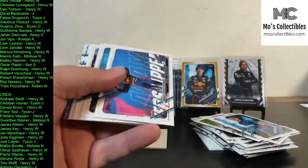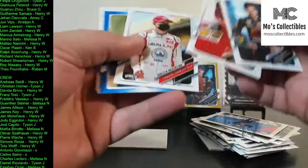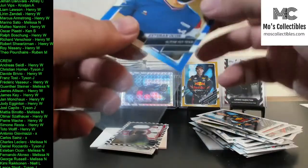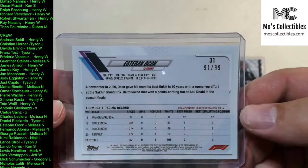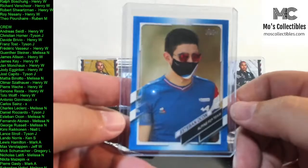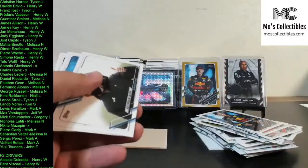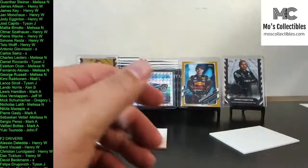And a Russell portrait checkered. And Ocon blue out of 150, I believe. Oops. Out of 99. 91 to 99 for Esteban. Congrats on that, Melissa. Back on the good graces. Antonio Giovinazzi, checkered. And that is the end of the first half of 3.